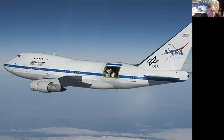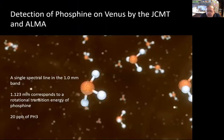So it was these sub-millimeter waves that were the subject of the detection of the gases on Venus, in particular phosphine, that caused all of the excitement. And there were two telescopes involved in it, the James Clerk Maxwell telescope and the ALMA array in Chile. The ALMA array is at 5,000 meters high. And in fact, our speaker of yesterday was talking about visiting it and needing a doctor because of the thin atmosphere.